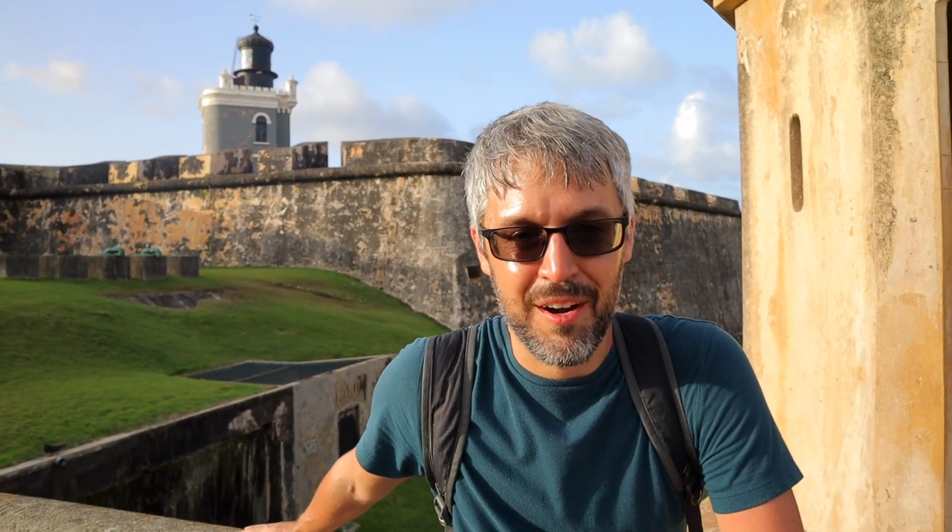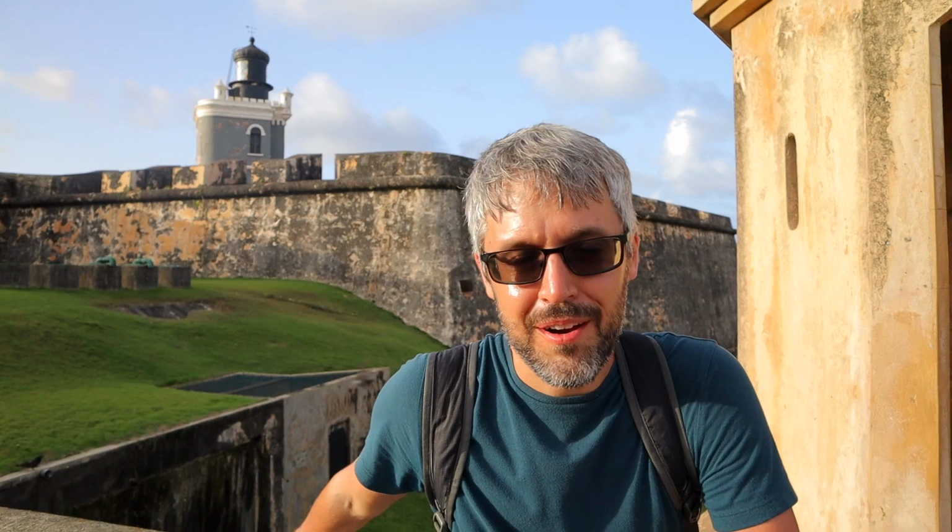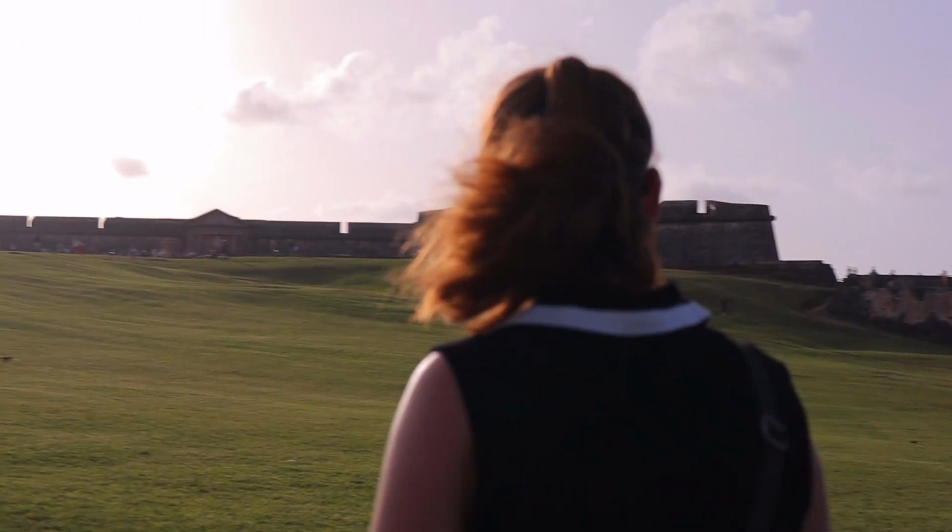It's quite a sight to see, and the history here is just amazing. But I think we've built up a bit of an appetite going through our walk through the entire old town of San Juan, and we are going to try to find some local food.